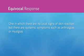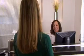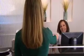An equivocal response is one in which there are no local signs of skin reaction, but there are systemic symptoms such as arthralgias or myalgias. Patients demonstrating a positive or two equivocal responses must not be treated with Bellafill. Lastly, schedule the patient for the second visit at least 4 weeks later.